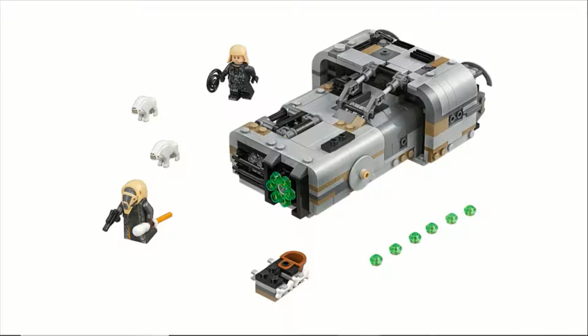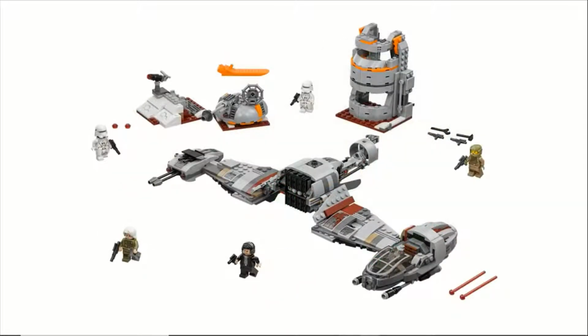Moving on to number 8, we have set number 75202. This is the Defense of Crait. Retails for $85, came with 746 pieces. And while I really do like this set, I just think it is not that great in terms of the way it works together.